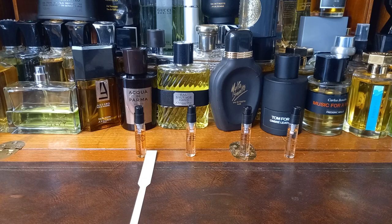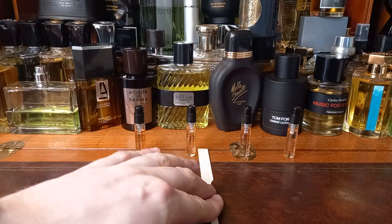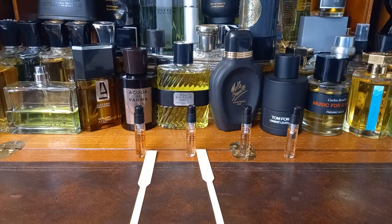There's not much of a twist though. You know, a lot of houses, what they'll do is they'll make a fragrance like that and they'll give it a twist. Excuse me whilst I hydrate. That doesn't feel like it's got much of a twist going on. But we'll move on to the next one. We'll come back to it.